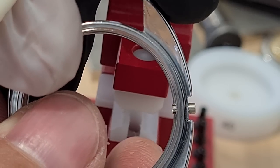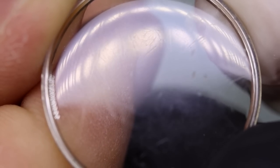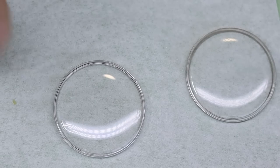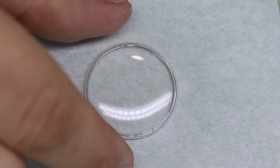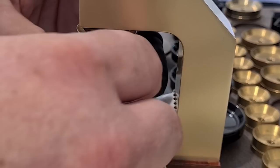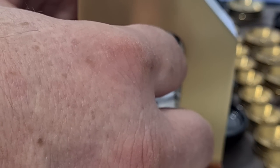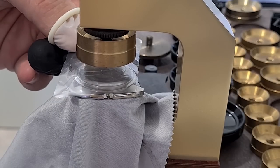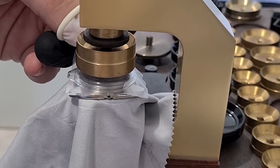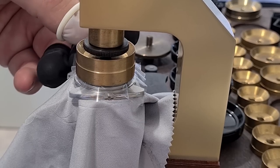Alright, then for the crystal. See, the old crystal is pretty scratched, so we got a new one. In general, we just replace crystals. It's only on relatively rare occasions that we have to polish out the scratches, so we definitely prefer to just replace it. Some watches have special crystals, and then of course we need to preserve the crystal. But in general, crystals are consumables, something you change with every service.